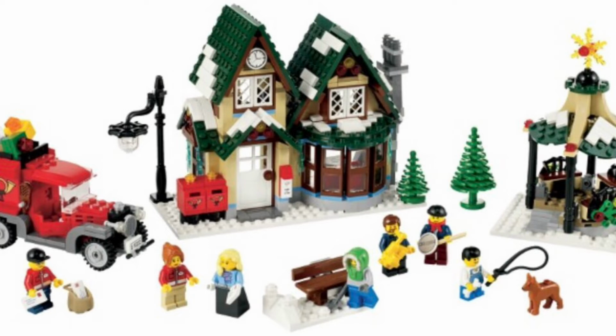The side builds, I think, are good. I don't think they're as good as the bakery, but I think they're still strong side builds. And yeah, I really, really like this, and it's one of my favorite Winter Village sets.